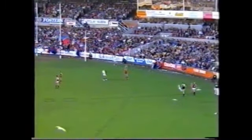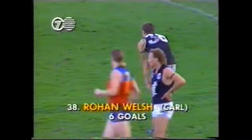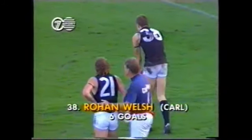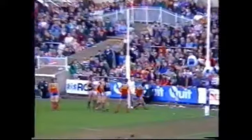Ratton's coming off and Aitken back on. Rowan Welsh about 40 metres out from goal. He's kicked 6 goals, 3. Across the face. Still in the field of play. And rushed through by Stevens. Well done.